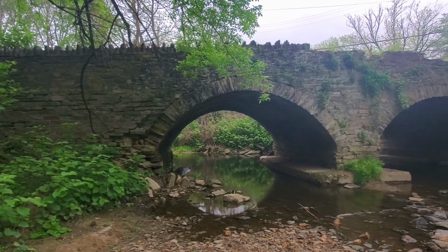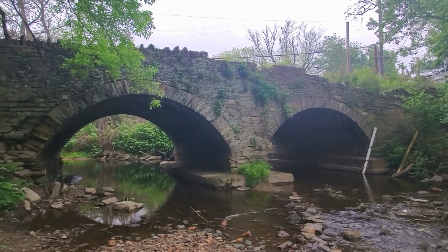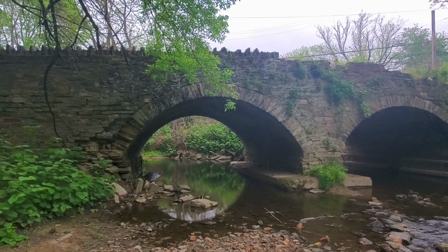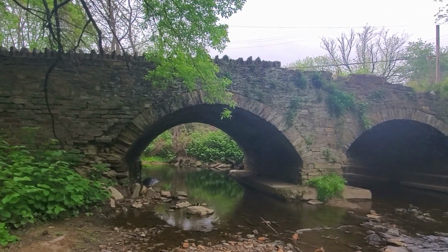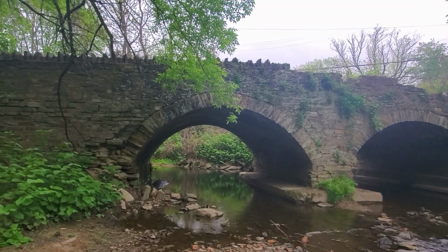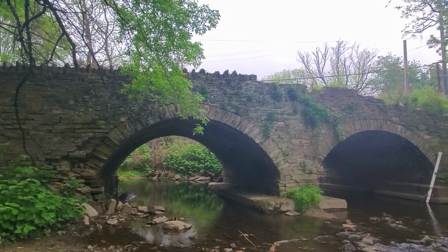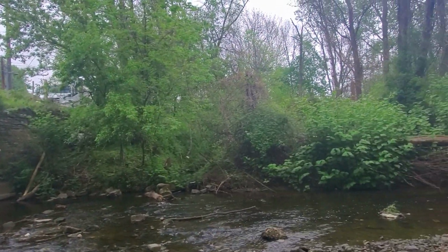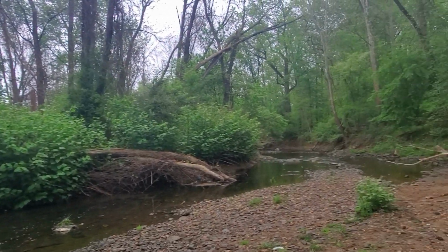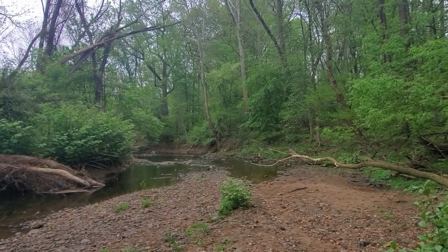So this is what it looks like today. Doesn't look much different, but I'm sure that they have reinforced it during the time that this was the Byberry and Bensalem Turnpike to accommodate the heavy load of the traffic. And this is the surrounding area, which I'm assuming looks very much like it did back in the 1800s.